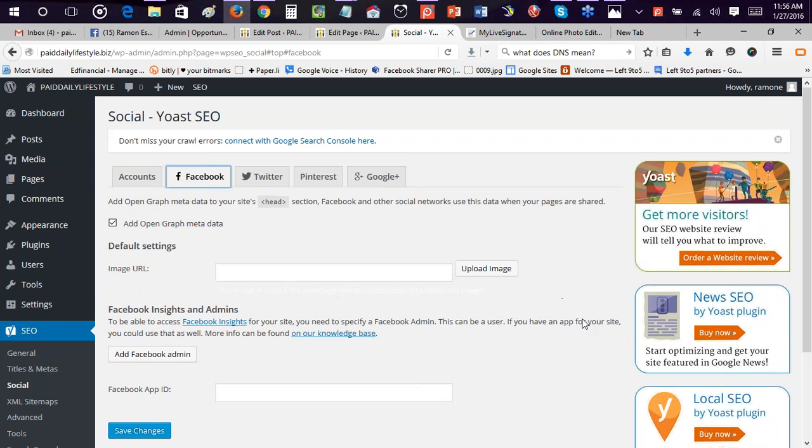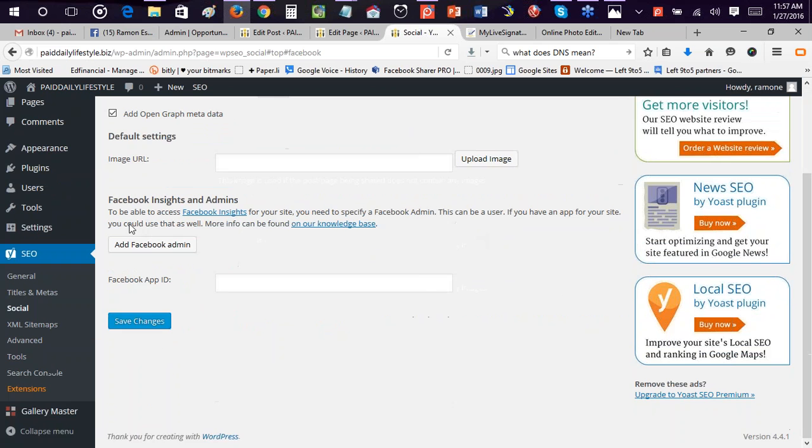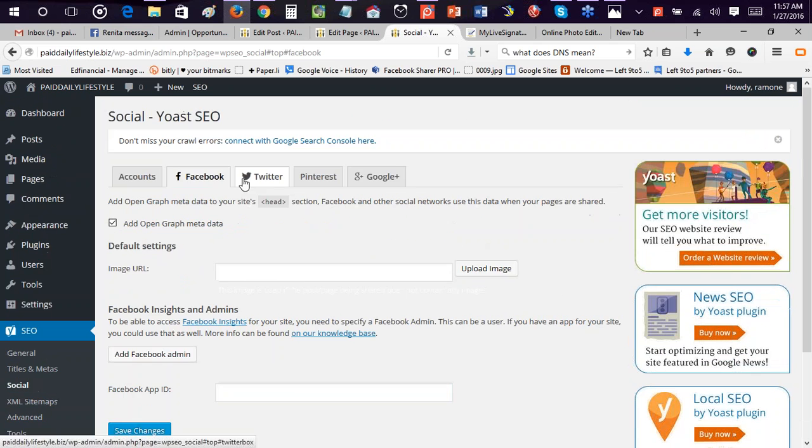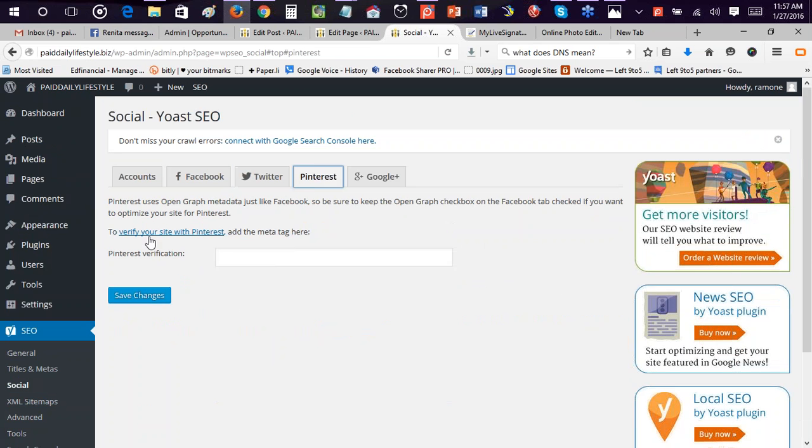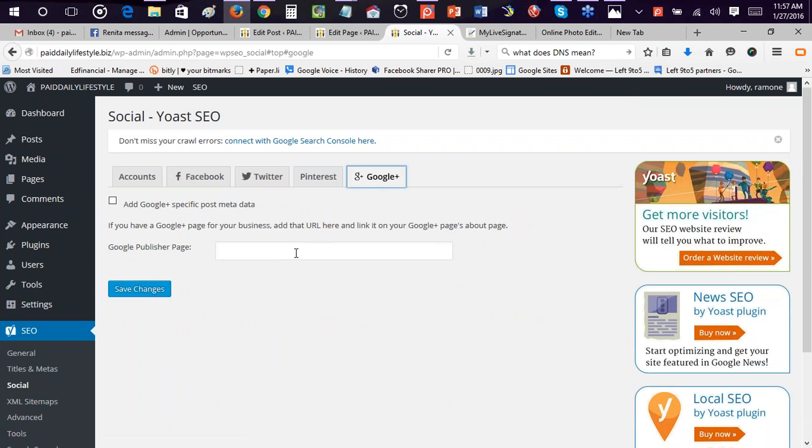So Facebook, you need the API key or the image URL. Say your post doesn't have an image, you can upload an image here, the image URL, and that will always be uploaded with that post. Okay, but Facebook admin and your Facebook app ID you would have to put here. But yes, there's some social integration with your actual blog account too. You just got to add all the information here and log in to each and every individual one. And your meta description for Google.